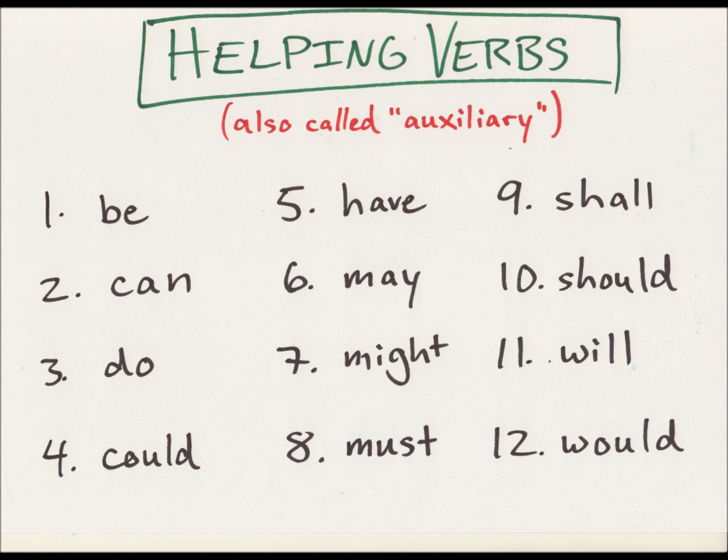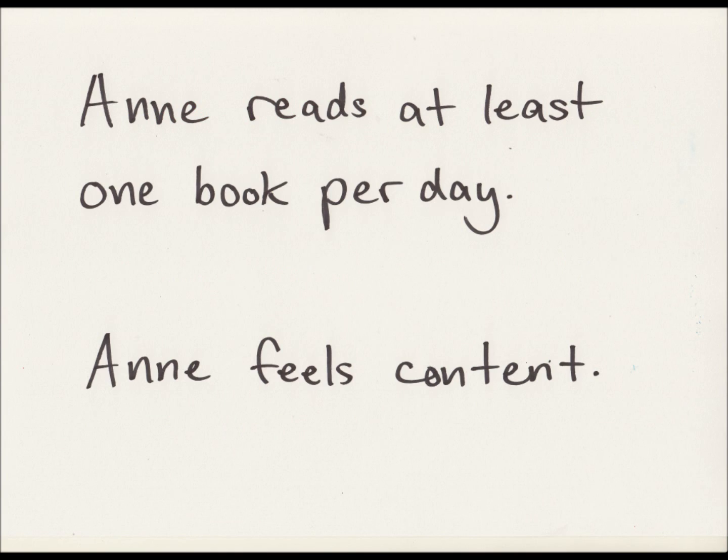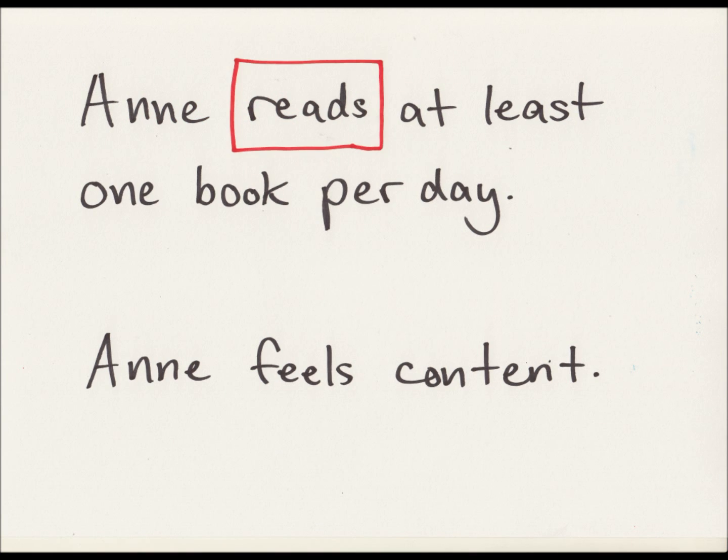Each verb in English can have many different forms. For example, you can change verbs to reflect when you did something. See if you can identify the verb in this sentence. The verb here is reads. It describes what Anne is doing. Now try this sentence. Remember that verbs can also describe what someone or something is being, or a mental action. So in this case, the verb is feels.